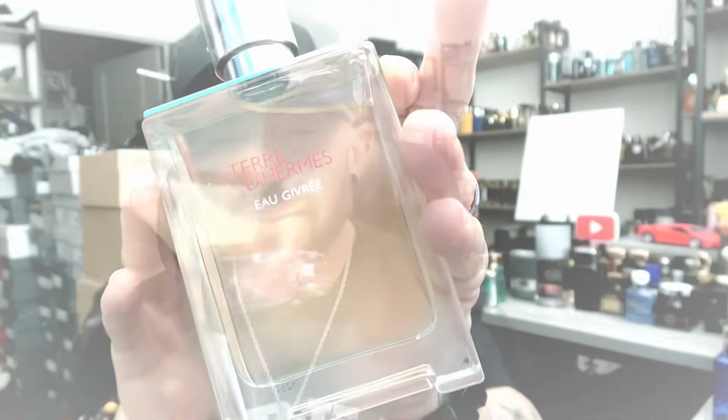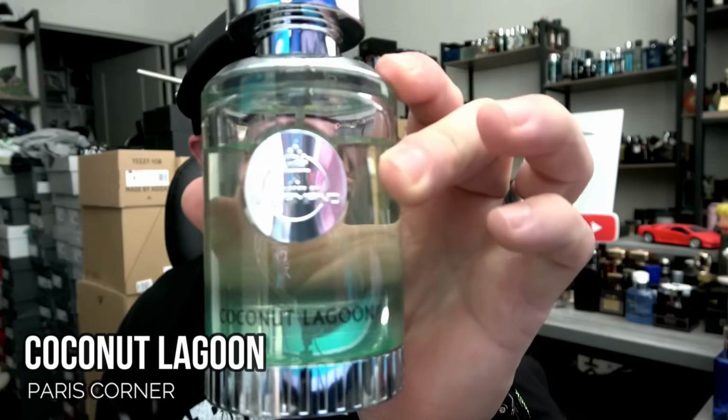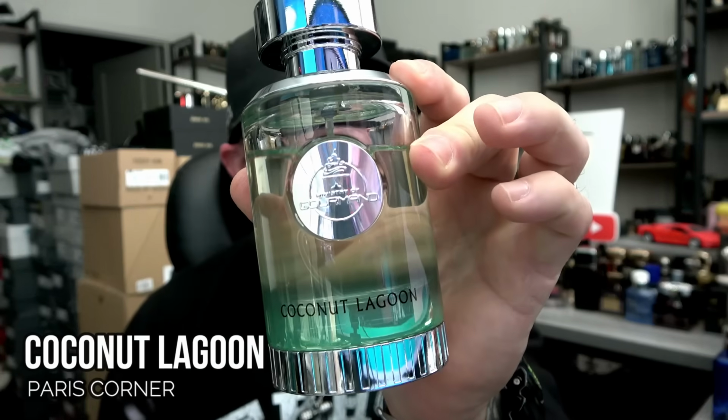Terre au Givree. Now, this is one that's not a designer fragrance. It is Paris Corner. It is my favorite Paris Corner. It smells like candied citrus, candied coconut, caramel, and vanilla. Paris Corner is Ministry of Gourmand Coconut Lagoon. I wear this all the time. You see that juice level dropping. I wear this all the time.